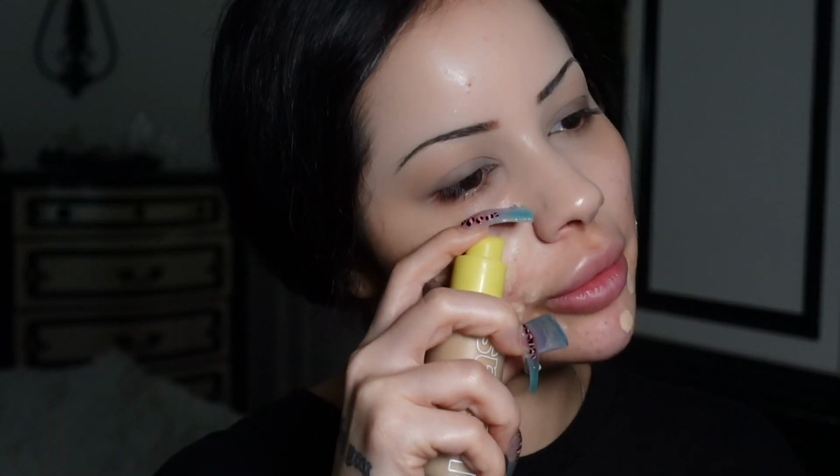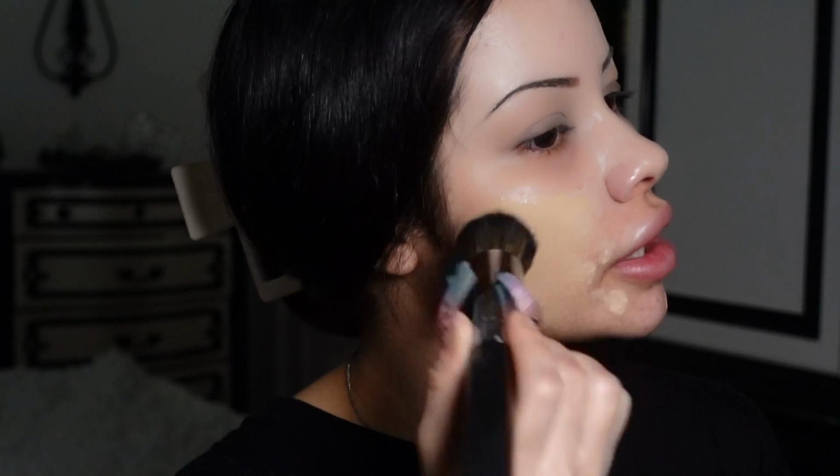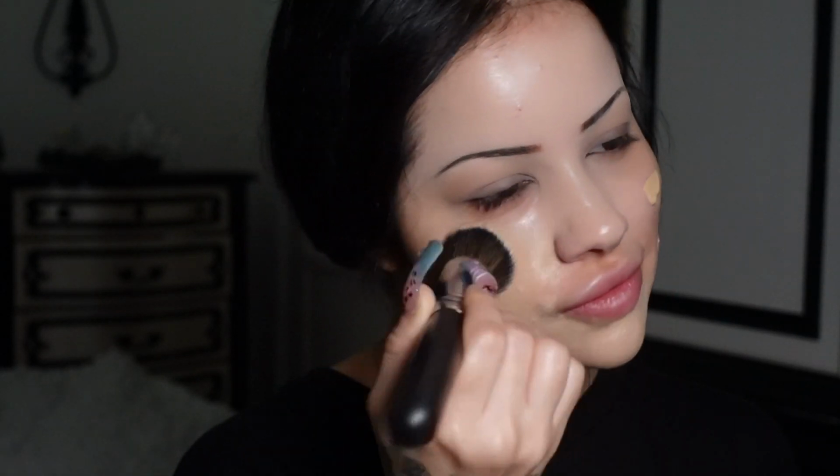I don't know, I kind of want a natural face today, just how I'm feeling. Oh shit, I forgot I'm almost out of this. I don't have a beauty blender, so I'm gonna use a brush for this part. I showed my mom this foundation, and I don't know why, I kind of like how it smells.